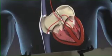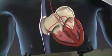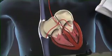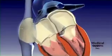What I'd like to do now is to show you our first video, which is going to show a graphic representation of a PFO and how the blood can go from one side of the heart to the other. Here is the picture of what I've just showed you. And here's normally what happens. The darker blood stays on the right side. The red blood's on the left side. Here's the PFO. You see a little bit of blood that can go from the right side of the heart to the left side of the heart.